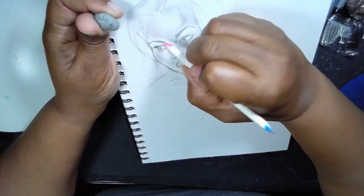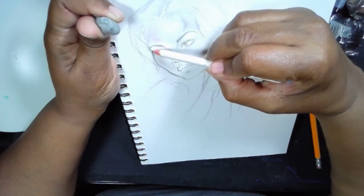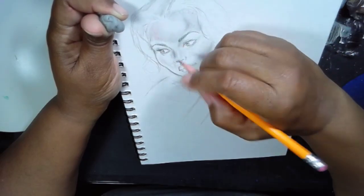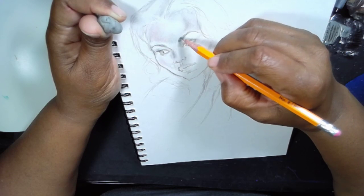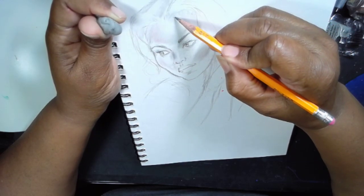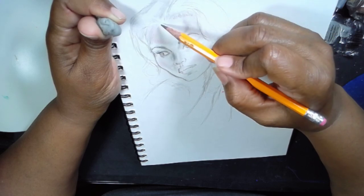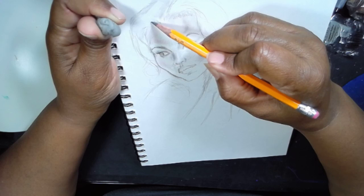On women, most women have more groomed eyebrows. She's got pretty groomed eyebrows, so I can get away with the tick marks. Same thing kind of with her short hairs here. I like to give it a little bit of texture by giving it some curve.